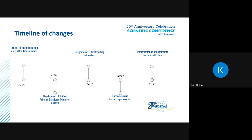Now, in 2017, while this is not a database or analytical change, Hurricane Maria hit Dominica and destroyed all paper-based records that were at the Fisheries Division office in Roseau at that time, which prompted the need for change in how we collect and store data. And then lastly, in 2021, we see Kobo Toolbox being implemented and used for data collection at landing sites.